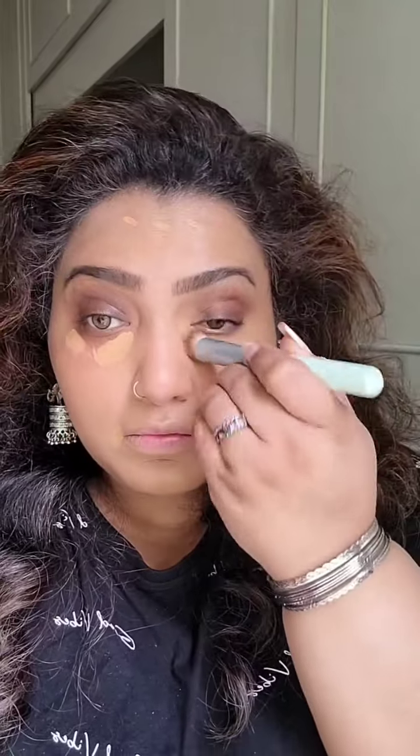For concealer, I would go for the Maybelline Fit Me Concealer. It is my forever love, and this matches my skin tone perfectly. I'm using shade 40 Caramel. It gives you really nice coverage. You see how nicely it has covered all the orange color corrector, and it is not gray on my under eye. My eyes are completely concealed.